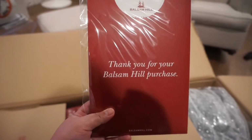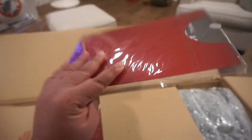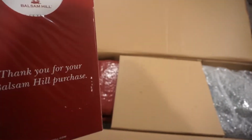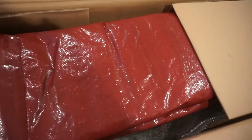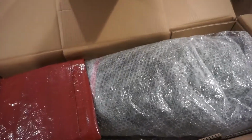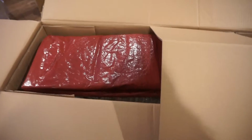So it has the thank you for your Balsam Hill purchase. It's so bougie. Maybe this is the setup, care thing. Oh my god, so much cardboard. So this is the storage bag. Oh my goodness, I love it.